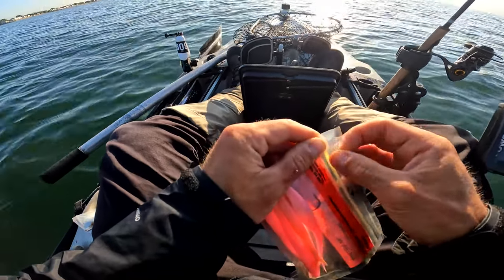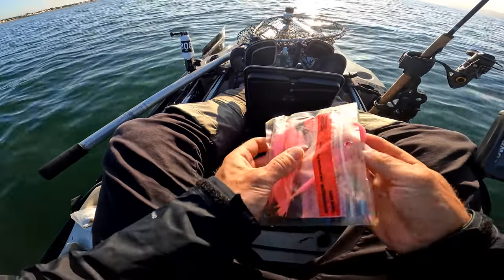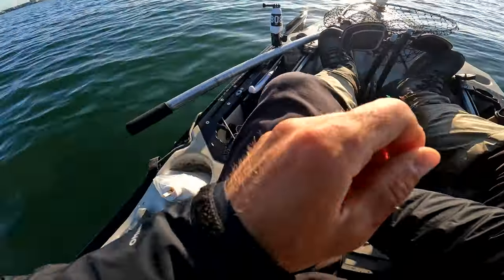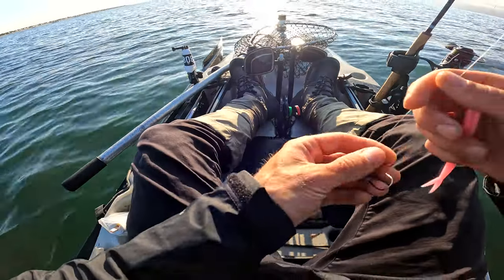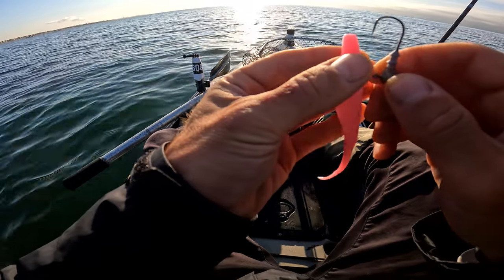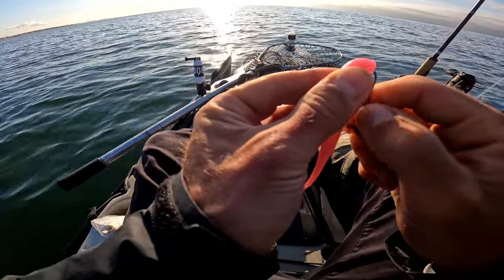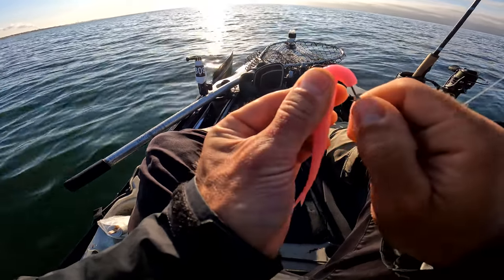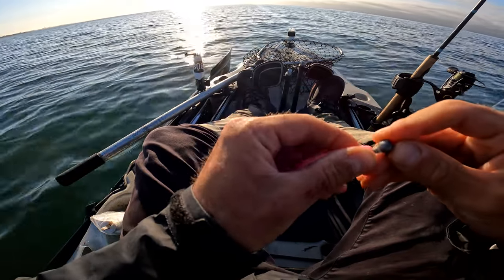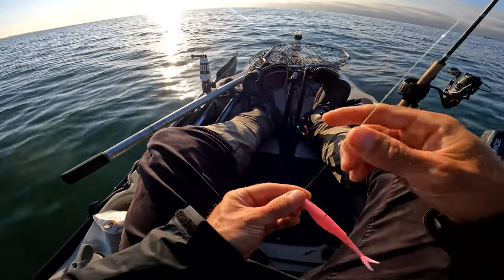But the pink zoom fluke, maybe that'll get their attention. A little bit of a color swap. Let's try that. Pink zoom used to be my jam. This was my go-to lure. Weak fish really like the pink zoom fluke. Gosh, there's just so many bass down there. But they're just not in that feeding state.